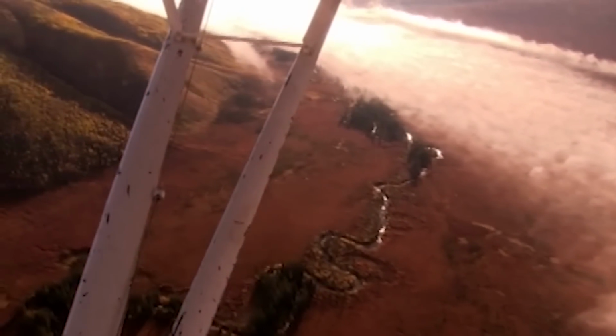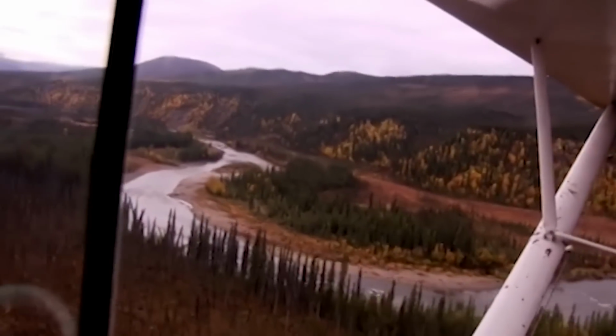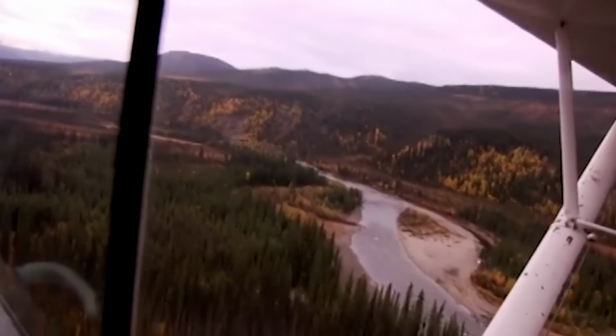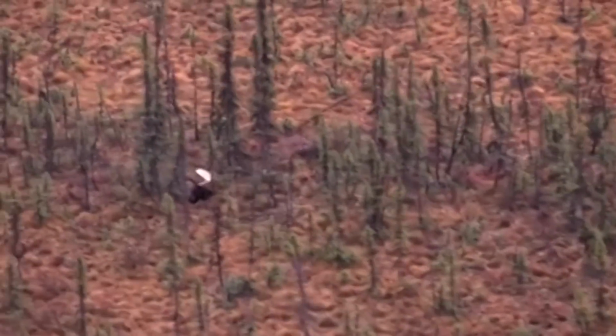And once I'm in the air and approaching our destination, I'm finally able to decompress and start to focus on our field priorities, which include river character recon and game densities. Seeing that bull just got me fired up, boy.